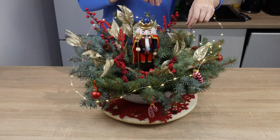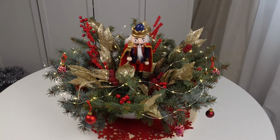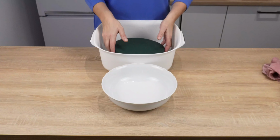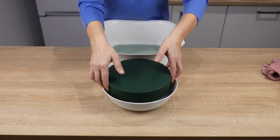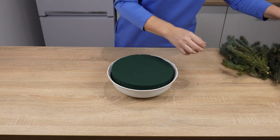This holiday centerpiece for the table costs only pennies. I paid only a few dollars for the materials I used, making it is childishly simple. To prepare the centerpiece, you'll need a bowl, a round florist sponge for $1. Insert the florist sponge into the bowl. Pour water and let it soak.